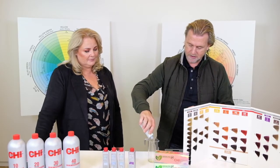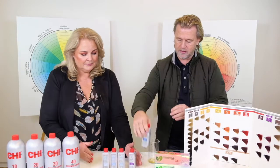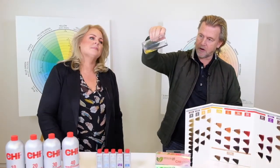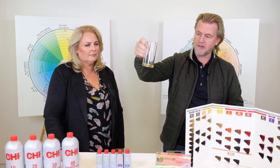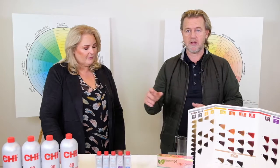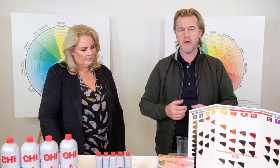You can see the clear Ionic Shine Shades color comes out. You see how clear the color is. So it's a liquid gel color that we apply on the hair. When you mix it with the CHI color generator, what happens? If you mix it with the generator, you will see it becomes creamy, becomes more a gel type of hair color.